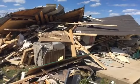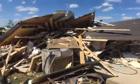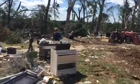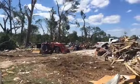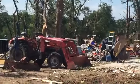And they really are just touched by the number of people who showed up here from the community. Look, you can see them all over this property right now, still sorting through items, trying to find anything that's salvageable. Here in the distance, you've just got a small army of people.